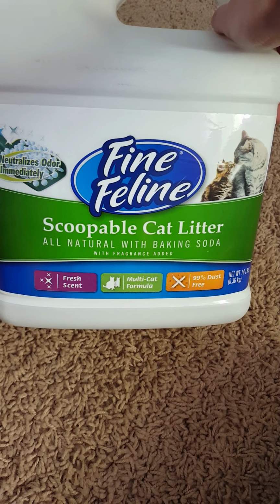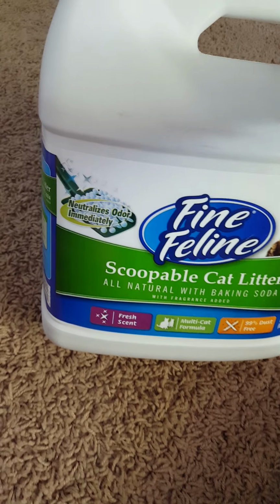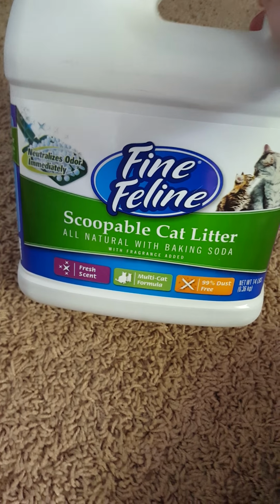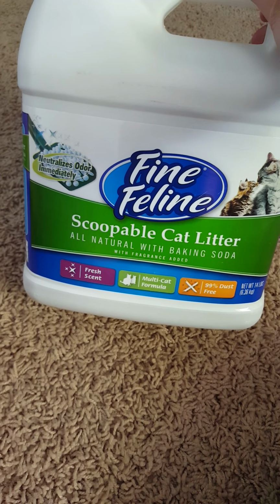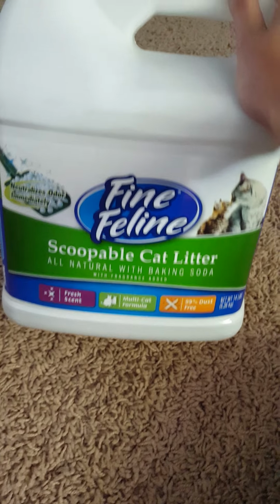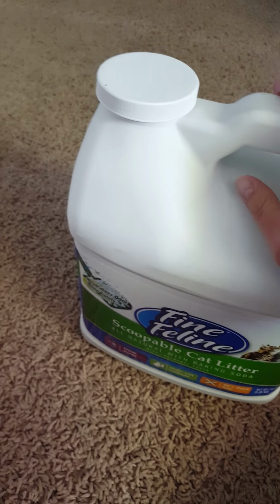It's multi-cat formula, and it says it's 99% dust-free, which is really nice because if you've ever changed a dusty litter box, it is disgusting, and you don't want to be breathing all that in. So the fact that this is pretty natural and has baking soda to help neutralize the odors, that's great. And for $4, I got 14 pounds. That's a lot of litter, and for a good deal.